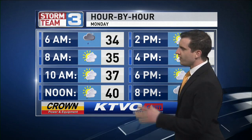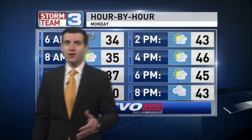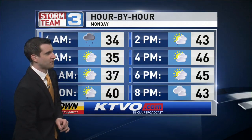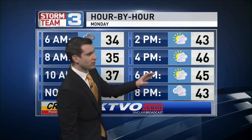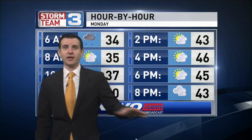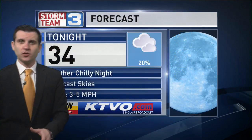But as for your day planner, going hour by hour, it's going to be a little bit of a cooler one here, kind of in line with what we just felt over the weekend. Temperature wise, we're only reaching into the mid and upper 40s here, with those isolated rain chances lasting into the early afternoon hours. Lighter winds as well, but overall just mainly cloudier conditions existing here over the heartland.